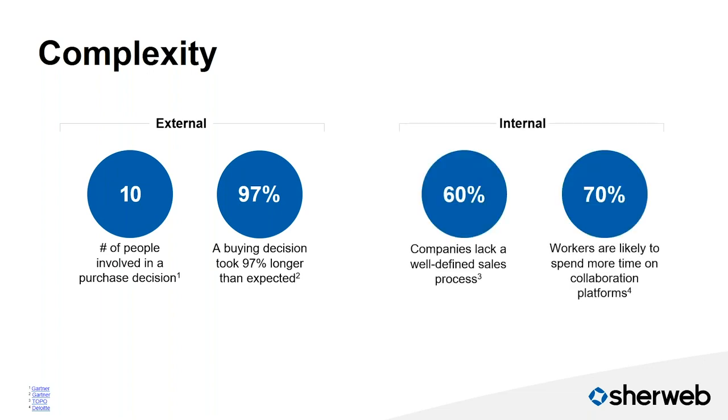What I wanted to touch on next is complexity. Sales is always a lot more complex than it is perceived to be. Often, external people are involved in the sales process; you've got about 10 different members involved in the purchasing decision. These are Gartner statistics as well, just so you know. And a buying decision, of course, takes about 97% longer than expected.